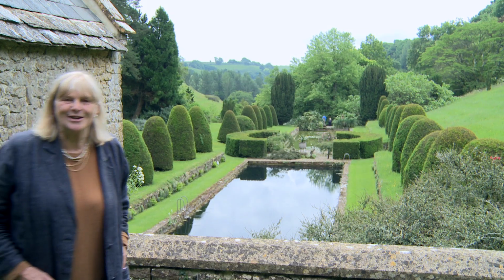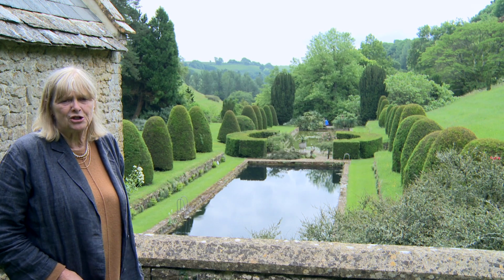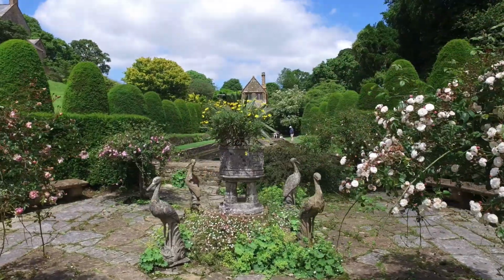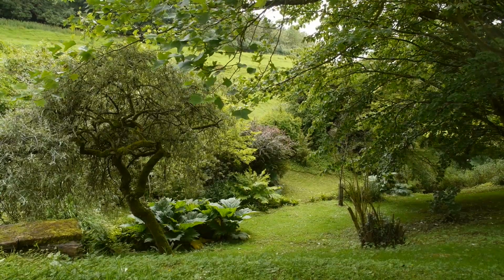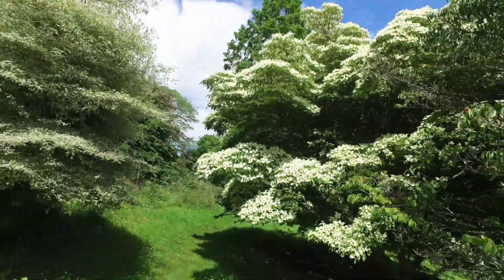I love coming here and looking at the garden from here, looking at the pools and the march of the yew trees and the little garden between the pools with its weeping roses, going down to the huge great yuccas and then on into the arboretum with the tulip tree, the pocket handkerchief tree, the cornices and so much else.